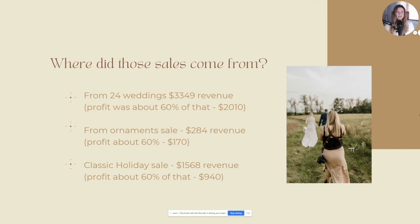Then from my ornament sale, my revenue was $284, and my profit, what I got to keep, was about $170. Not going to lie, I was expecting a little bit more there, but that's okay. I experimented. I ran that sale for the first time, so that's what I got there. And then the classic holiday sale, my total revenue was $1,568, and my total profit was $940.